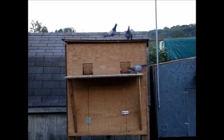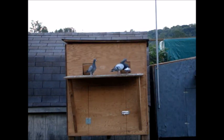A little slower than I'd like, but they're all staying right there and they're all going in. So if I had those doors wide open or even just the trap set a bit higher, they'd go in pretty easy. But I just don't want to take a chance of any flying back out. So they'll go in though.